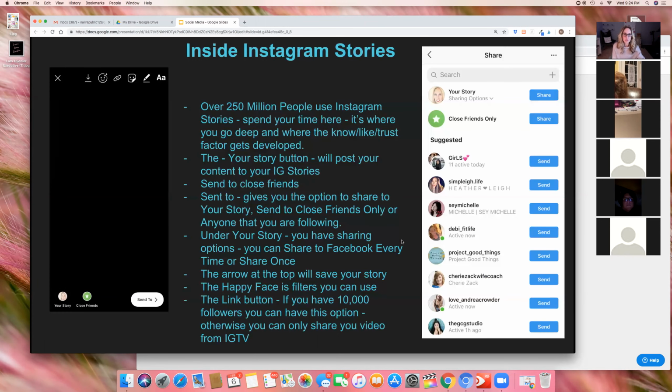All right, so this is what it looks like when you're inside Instagram stories. Over 250 million people use Instagram stories, which is just crazy. So if you're going to spend your time anywhere, spend it there, because that's where people are going to go deep. That's where they're going to know, like, and trust you. And people are looking at, they said, 70% more in Instagram stories than on your news feed. So definitely hang out in here. Plus it's fun.